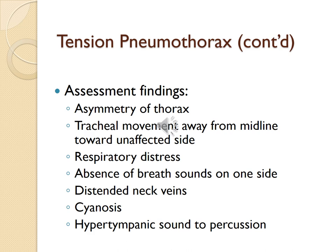Pneumothorax is detected on chest x-ray. ABGs show hypoxia and respiratory alkalosis. A large bore needle is inserted by the healthcare provider into the second intercostal space in the mid-clavicular line of the affected side as an initial treatment for tension pneumothorax. You're trying to get that air out.